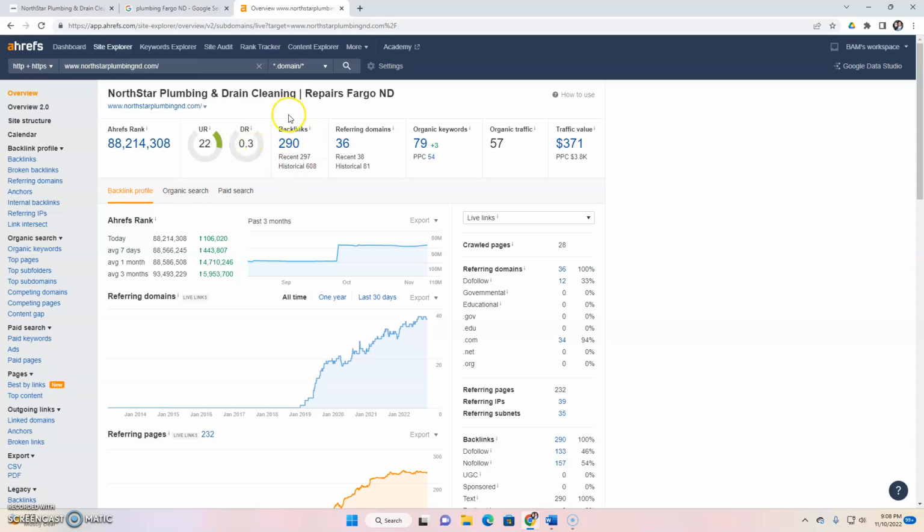You have 290 backlinks. And a backlink is pretty much a shout out from another website. This gives you power and exposure, okay? You have 79 organic keywords, and you're bringing about 57 people into your website each month, okay? So the amount of traffic you have is going to directly correlate with the amount of keywords and backlinks you have, okay? That's why it's really important to have these 2 beefed up.